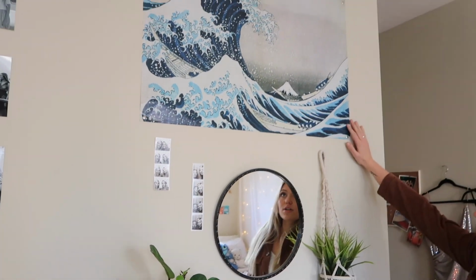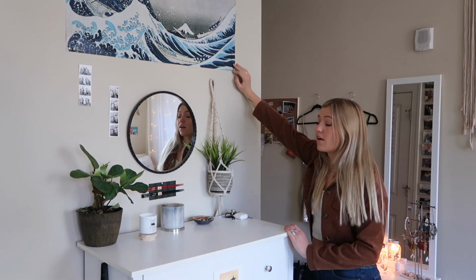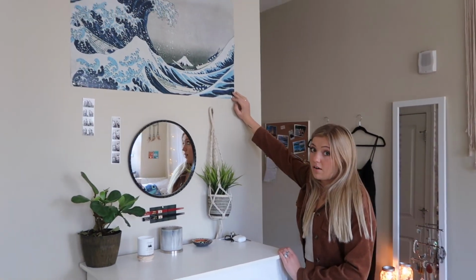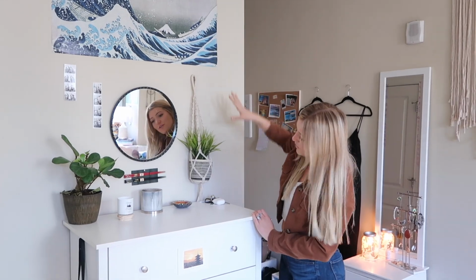I got this poster at Five Below. When I got it, I thought that it was really cool. And then I got on Pinterest and stuff and I realized that everybody has this poster. So it's really unoriginal, which I don't like being. But I still really like it. I like the ocean vibes.